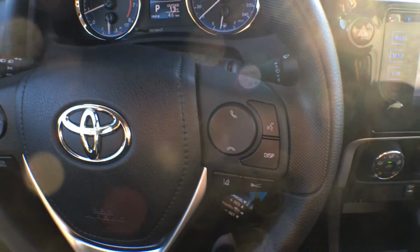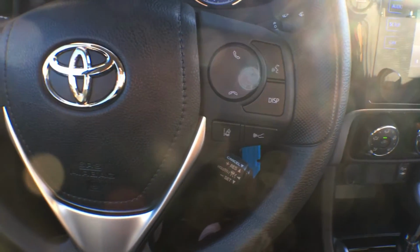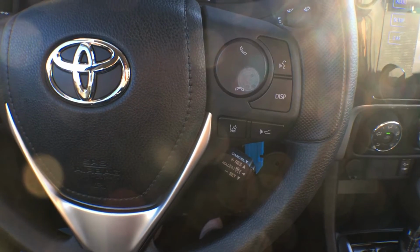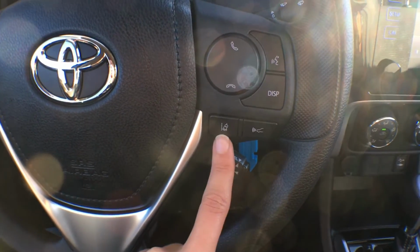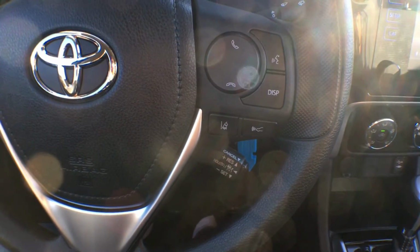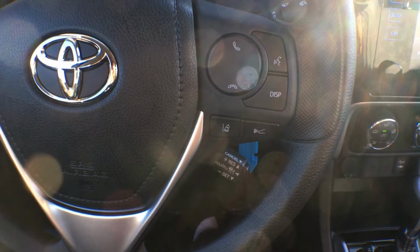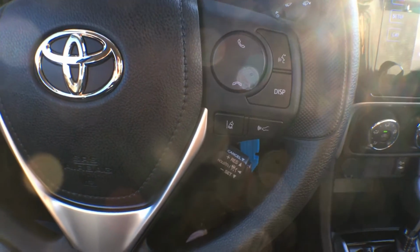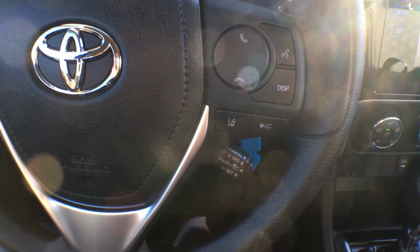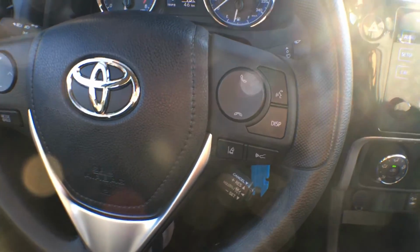Just underneath that display button, these two buttons here are part of our Toyota Safety Sense, which I'm very happy to announce does come standard across all 2017 Corolla models. So this one here is our lane departure alert with steering assist. To give you a quick explanation how that works, if you do start to drift out of your lane, hopefully you won't, but if you do, because of course things happen, your car is going to alert you that you're doing it. It's going to take over your steering and it's actually going to pull you back into the lane that you're supposed to be in and hopefully prevent an unwanted collision.